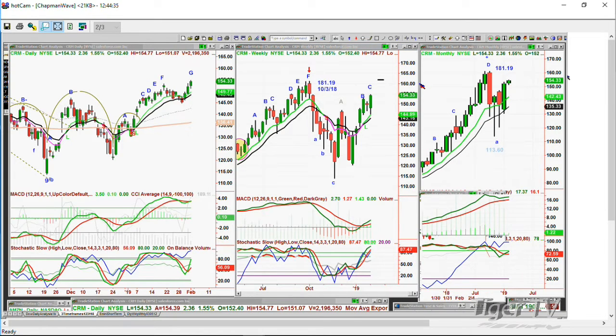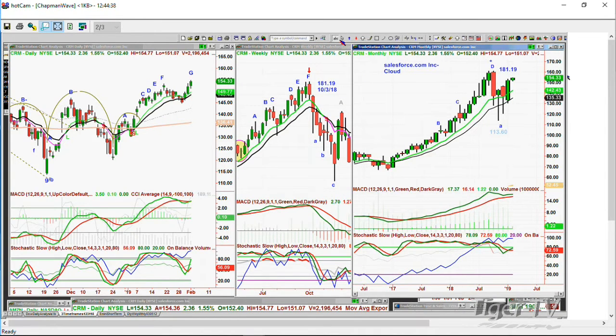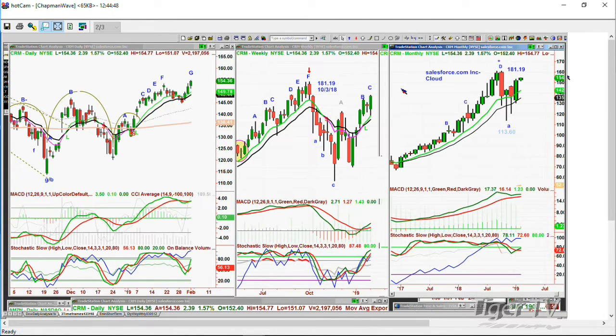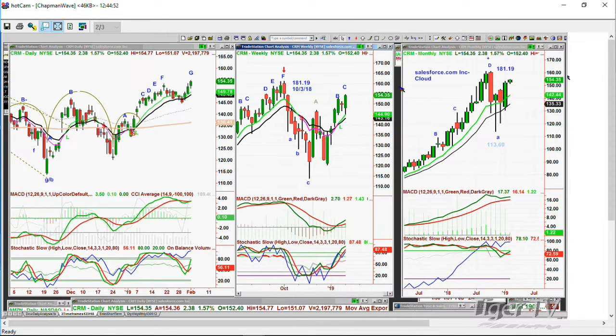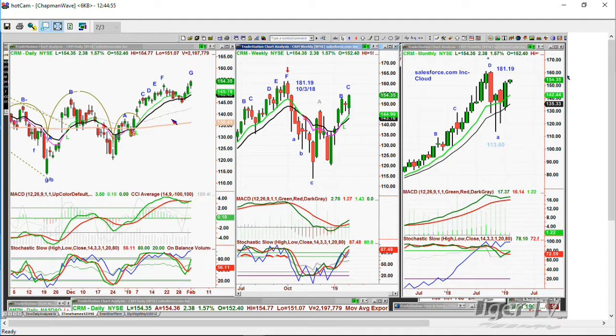Salesforce.com. I mean, talk about cloud. There is no cloud cover here. There was a dip when it was in the 181 area. But after that pullback, it's a little quicker on the upside than I would have liked. But I'm not the stock. The stock is the stock. I love what it's done. I think it could have a little bit of a digestive phase, but I'm not sure.